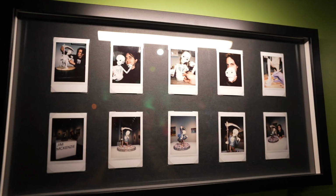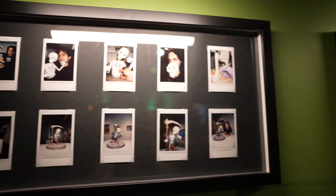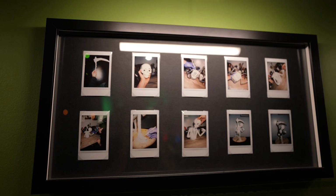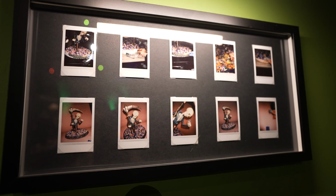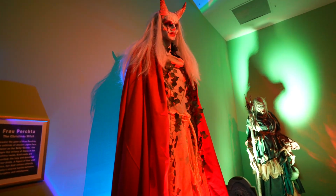So this is process photography, and it's hard to tell. They're like little Polaroids, just documenting the progress of the sculpture. That's really fun. This is so fun. And this takes a lot of time. And then we have more monsters over here.